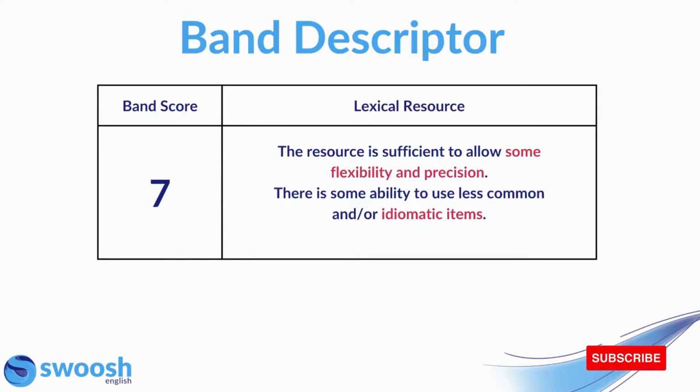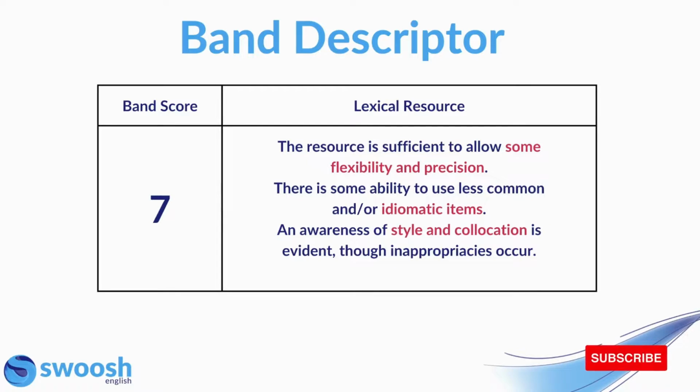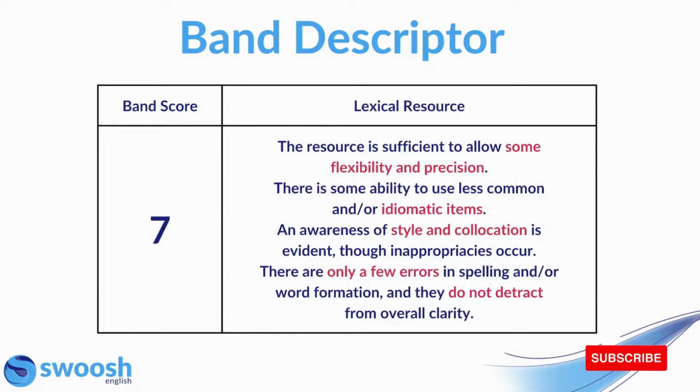this would be sufficient. An awareness of style and collocation is evident, though inappropriacies occur. So you've used some collocations and you show an awareness of appropriate style, but you can still make a few errors in terms of appropriacy and still get a band score 7. And there are only a few errors in spelling and/or word formation, and they do not detract from overall clarity.